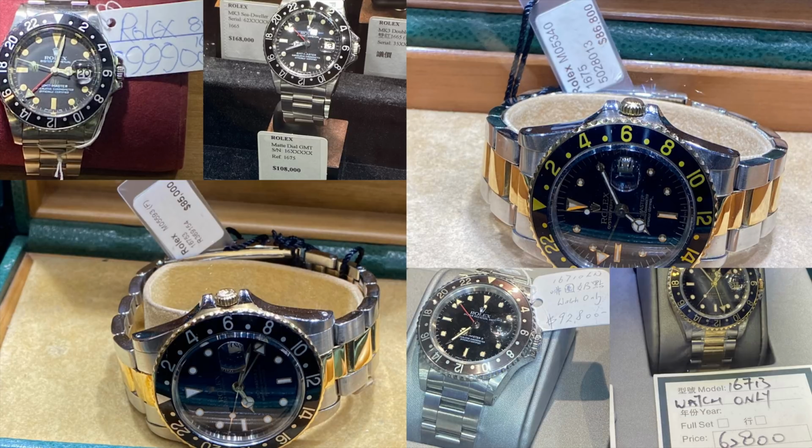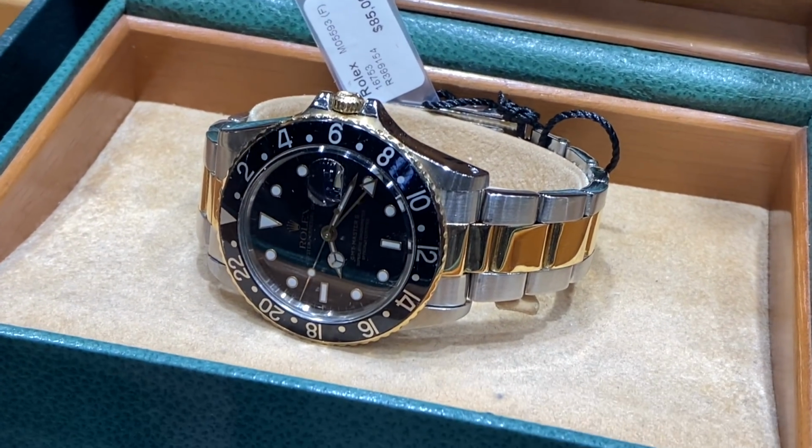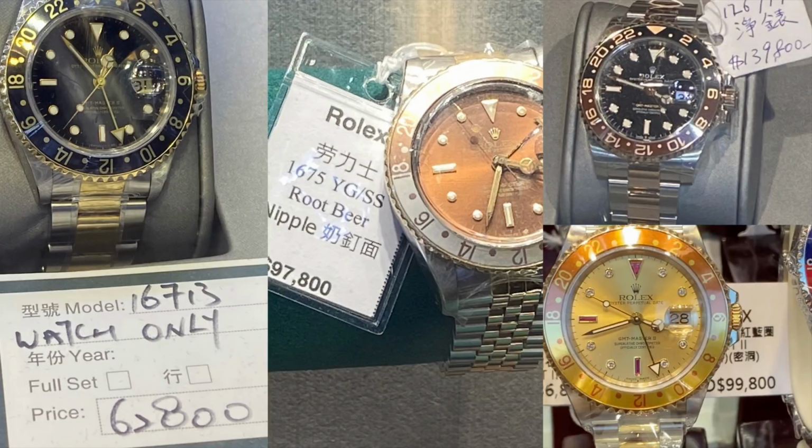So a big upcharge even on the second-hand market now, but some beautiful pieces. I like those GMTs. Or you can go with the black bezel. Here in the middle you get again the root beer nipple dial. Very cool, Clint Eastwood. On the left you have a nice yellow gold two-tone. Very good prices on those ones.